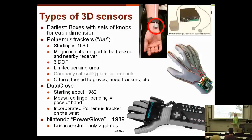And so with these gloves, what's happening is the sensors are detecting when your fingers are bent and how far apart they are and so forth. It's called a data glove. It started around '82. It was very popular for a while with all of these virtual reality systems, and would measure all sorts of things about your pose and finger bending.